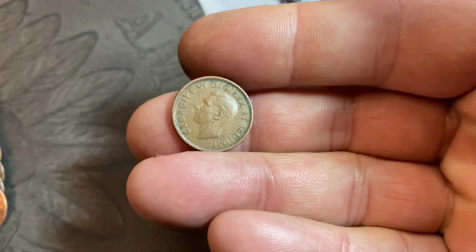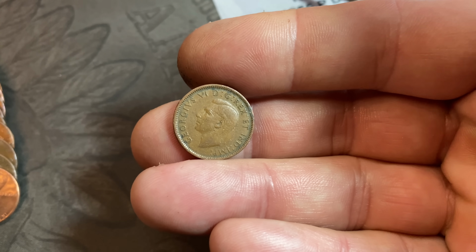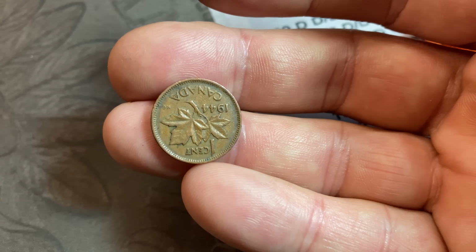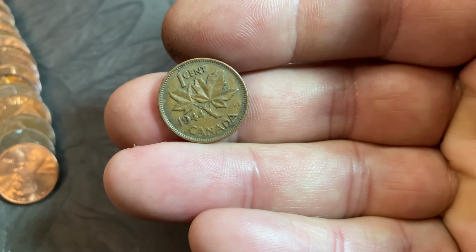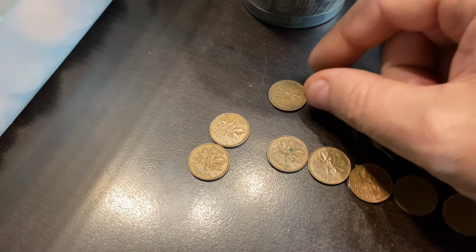A King George VI Canadian small cent. It's going to be 1952 and earlier. What year is this one? And it's older. 1944. We don't need it, but still nice to see. It's the oldest Canadian cent of the hunt.